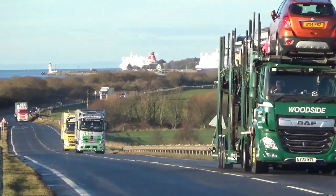If it's eye-catching liveries you're after, this Scania S580 from R. Barclay and Son certainly ticks the boxes for you. Fairly certain it's from a previous operator, but it certainly looks the part, I think. Not far behind is a Scania R580 from McDonald Transport, pulling a walking floor.